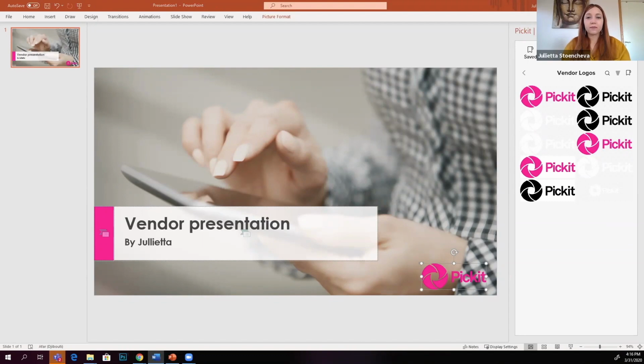Okay, so this vendor logos collection, because I am a salesperson and I will be working with this vendor a lot, I want to make sure that I find it again, but I don't really know where it is. So I will just go ahead and save it or follow it so I can find it easily again next time. Good. Now we have a first slide. Let's create one more.